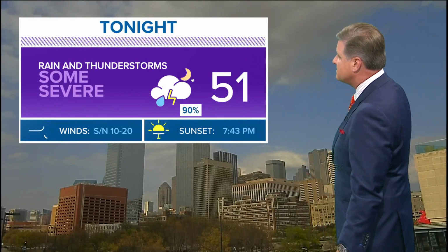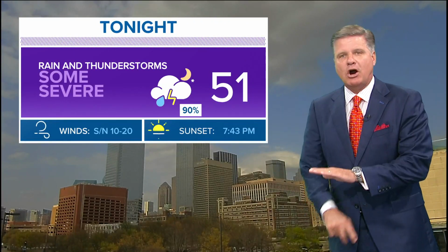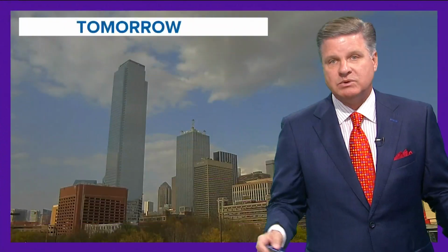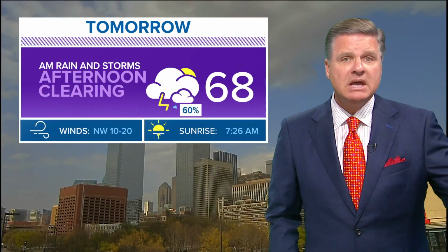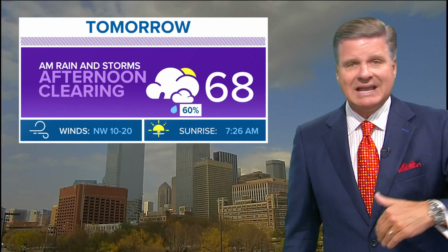51, rain and storms tonight. Some severe weather. Almost everyone will see rain tonight, which is a good thing because we have moderate to severe drought across the area. During the day tomorrow, it's rain in the morning. The afternoon, sunny. We'll have a high tomorrow of 68.